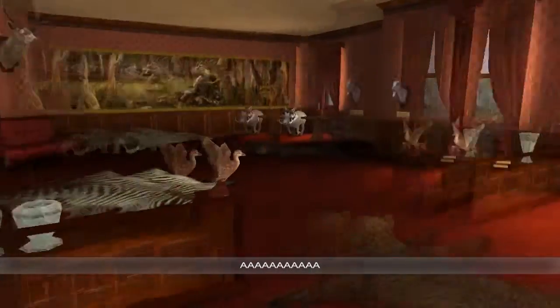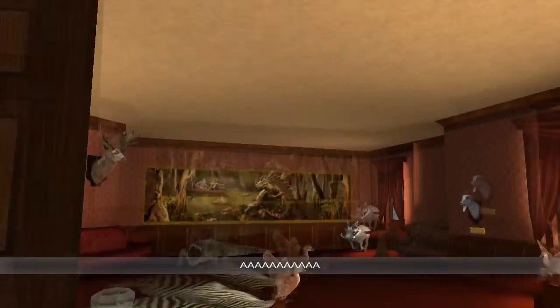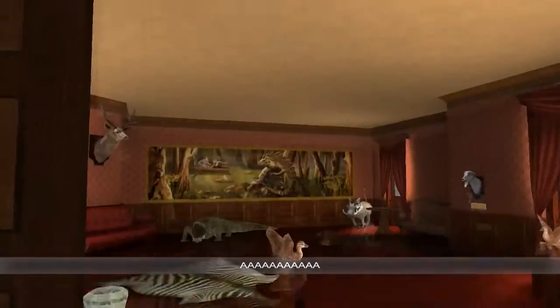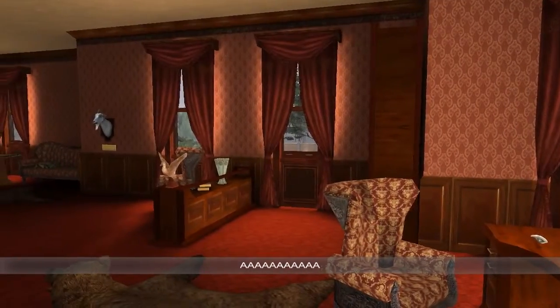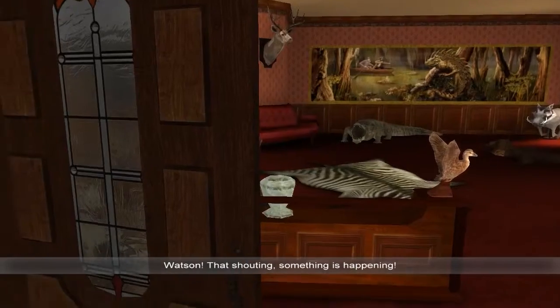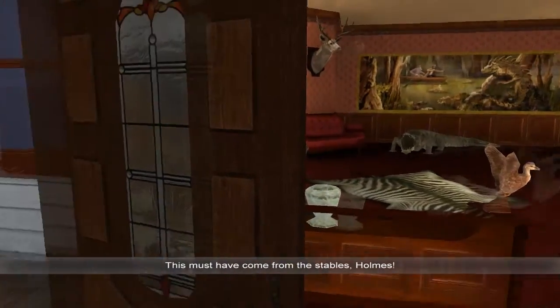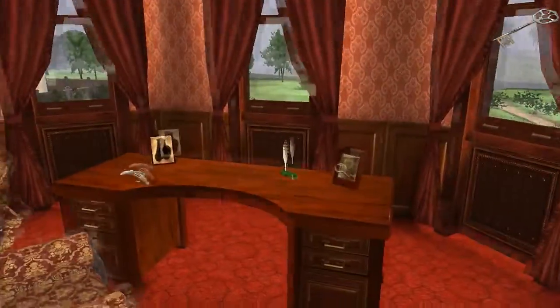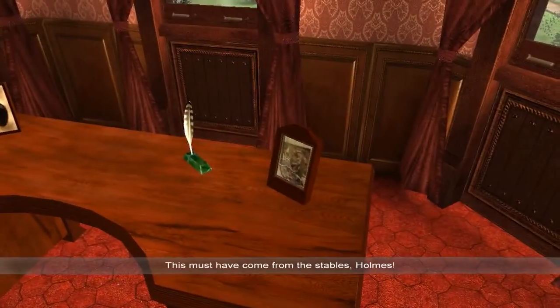What? What? Where is she? Holy crap, that scream! Watson, that shouting. Something is happening. This must have come from the stables, Holmes.